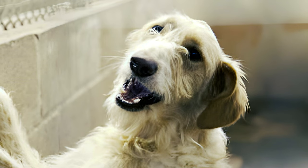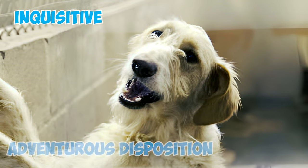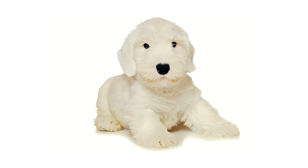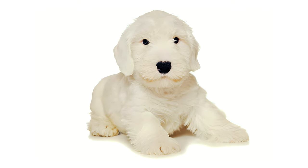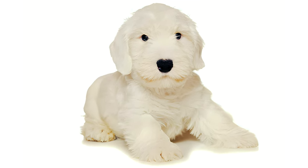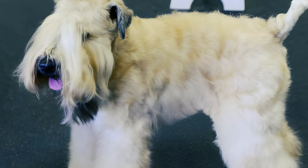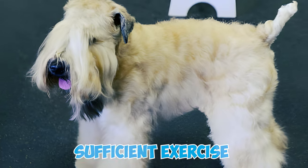Number 11. Sealys are known for their inquisitive and adventurous disposition, often leading them to explore or attempt to escape. Their inherent curiosity and abundant energy might motivate them to wander, if not adequately stimulated or exercised. To prevent any escapades, ensure the fence is securely in place and they receive sufficient exercise.